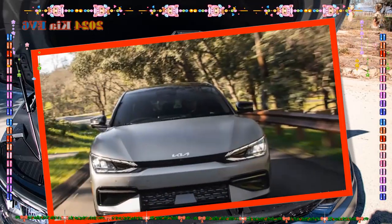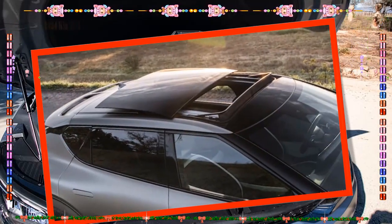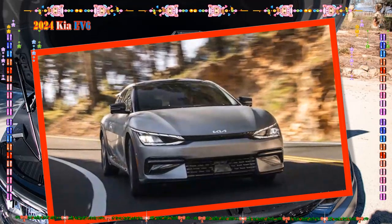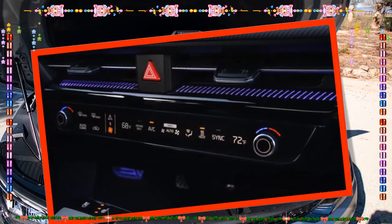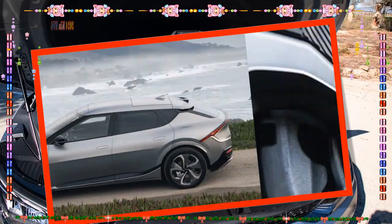A technology package will also be available as an option for the standard trim and included in the other two. It will likely include the following. Surround View Camera System. It gives you a top-down view of the Kia, helping you maneuver the vehicle through tight spots. Automated Parking System. It parks the car entirely by itself, even from outside the cabin, at the touch of a button.